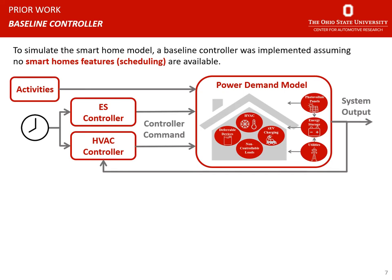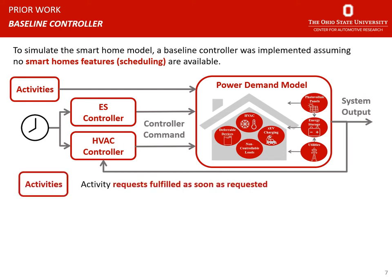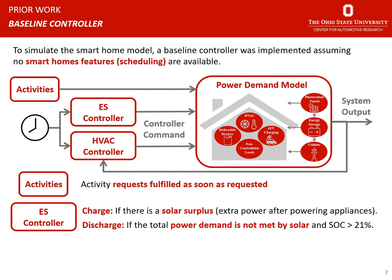A baseline controller is first defined as a normal use case without any management system. This controller functions with three main principles. First, any activity requested by the user is enabled right away, meaning none of the appliance loads are actually deferred. Second, the energy storage will only charge if there is a surplus in solar power, which is any additional power available after solar panels power demand in the house. And the energy storage will only discharge if the total power demand is not met by the available solar power and if the state of charge is greater than 21%.